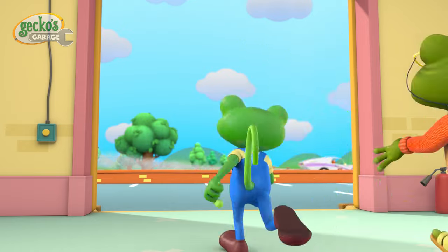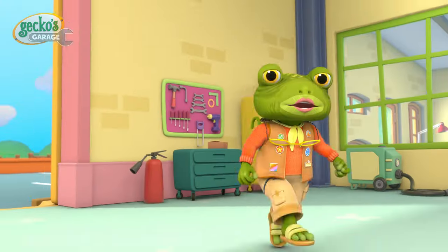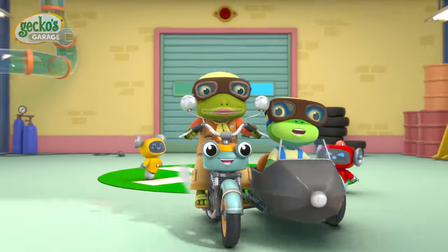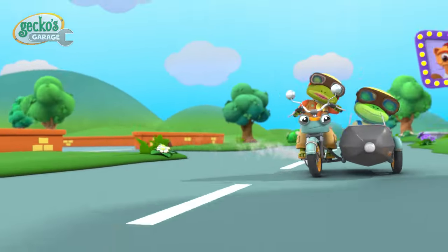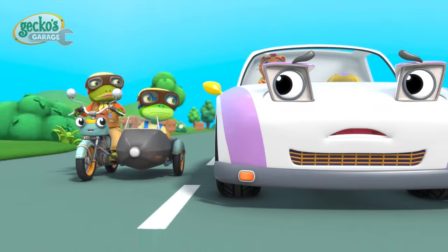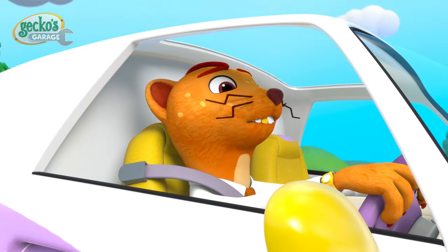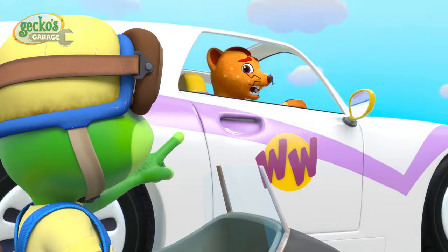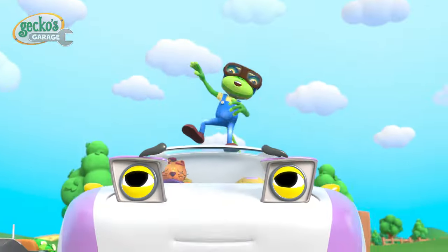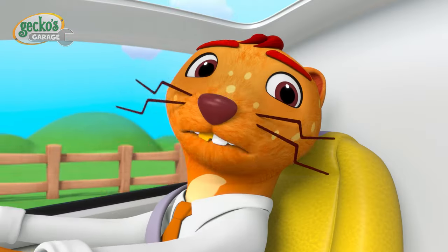Help! Help! Mr. Weasel, he's in trouble. Grandma, wait. Thanks, Red. Stand back, kids. Grandma, rolling out. Mr. Weasel, what seems to be the trouble? The accelerator is stuck. I can't slow down. The sunroof! You've got this, kiddo. Gecko, make it stop!